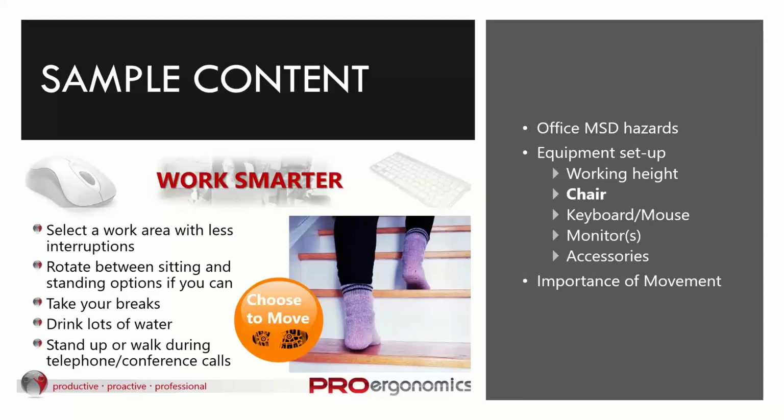All of those pieces have been eliminated. So we hop from thing to thing to thing, all of which happens right here in front of this webcam, or on my computer screen. And so we spend actually quite a bit more time, I think, while we are at home sitting at our computer workstation. So the importance of movement is almost amplified in our work from home situations.